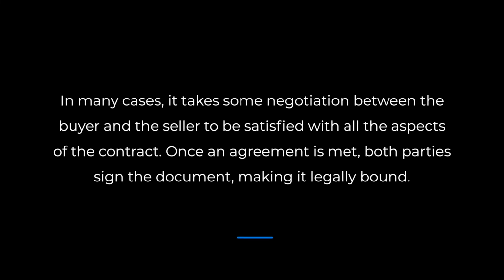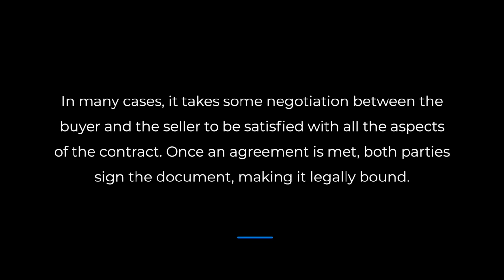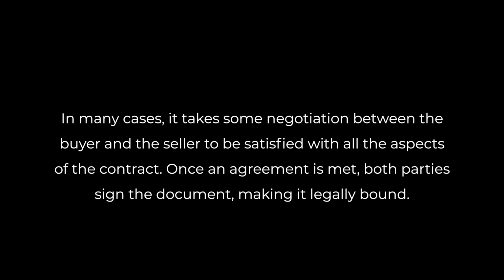After reviewing the contract, the seller can either accept, reject, or make a counteroffer. In many cases, it takes some negotiation between the buyer and the seller to be satisfied with all of the aspects of the contract. Once an agreement is met, both parties sign the document, making it legally bound. This means that the agreement can only be terminated if both parties agree to it, or if a legal requirement or contractual contingency is not met.